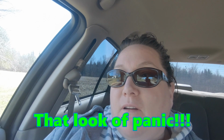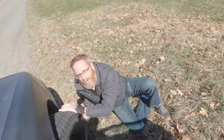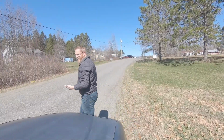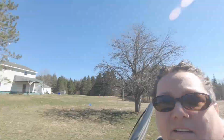We're in Blackjack and something's really wrong. He's out there trying to figure out where the noise is coming from. Caliper bolt broke or something. What's a caliper? It's what makes your brakes work. Oh. Not good.